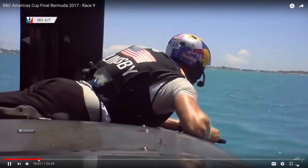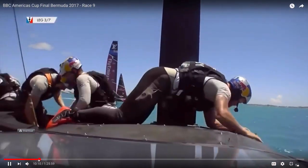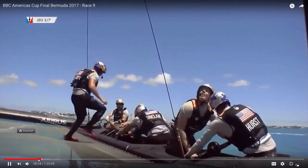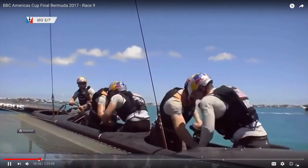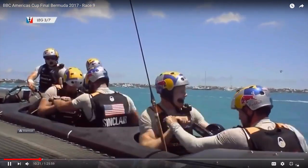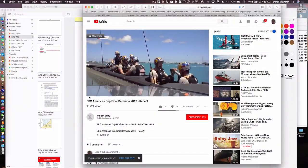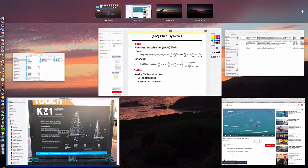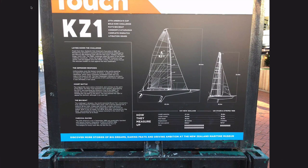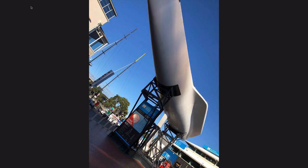Interesting boats, aren't they? Complete change from a decade ago, I suppose. So it used to be that the boats looked a bit like this. This is KZ1, which is New Zealand One, which is a boat that now sits, or doesn't sit, in Auckland Harbour in New Zealand. This was taken last year.